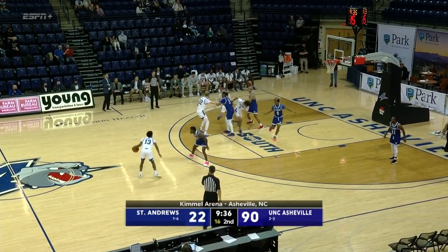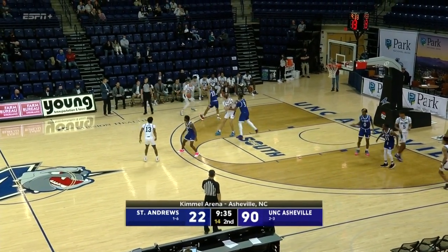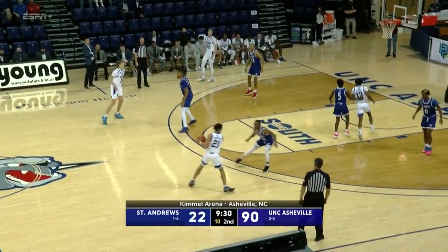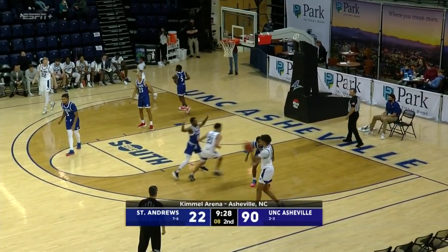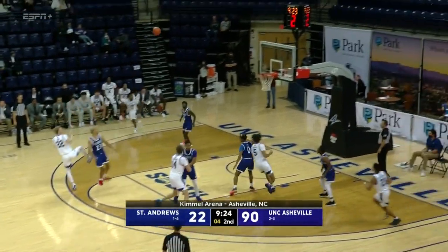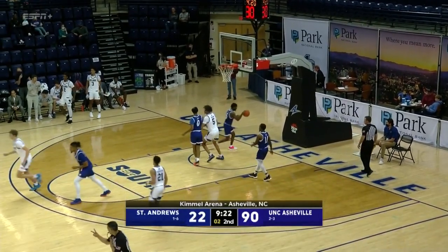Kimball from the top of the key. Jude thought about the three. Guarded well by Bailey. Bailey read the scouting report: give Cody Jude no room anywhere on this side of half court. Fall away. That's unfair. My goodness.